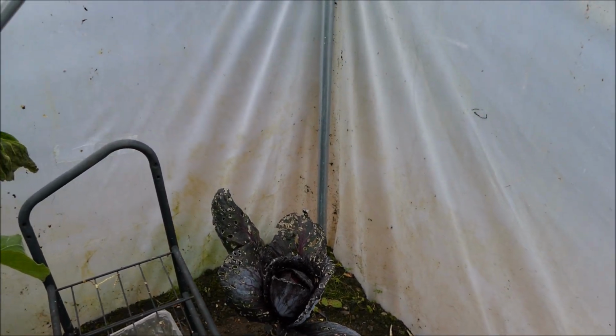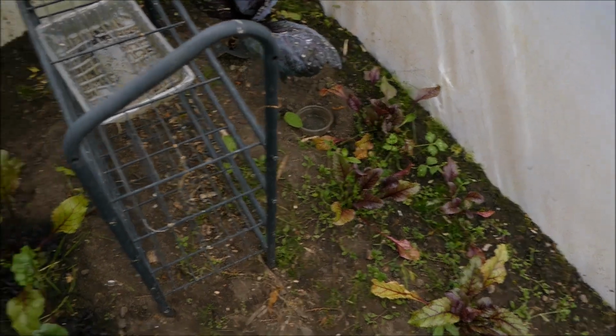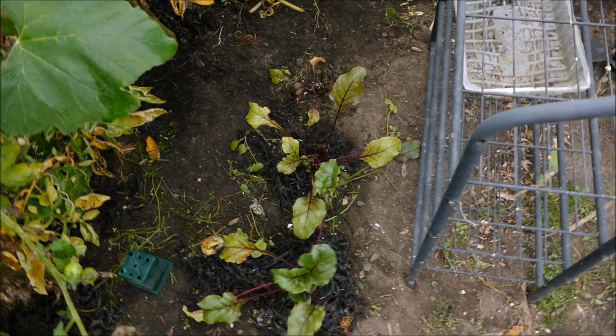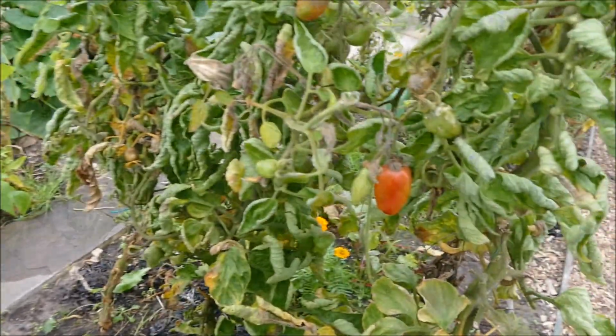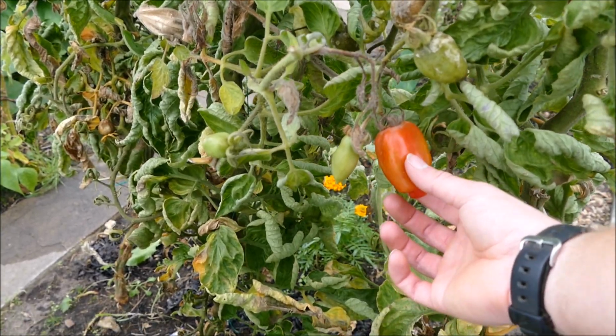Further round, got some leftover red cabbage and some beetroot as well. See little beetroot plants, they're still quite young, so they're not ready for harvesting yet. Around here we've got some more bell peppers again. So around here we've got the San Marzano tomatoes.